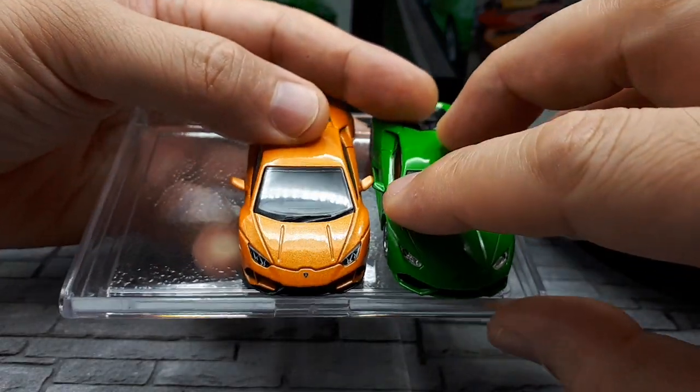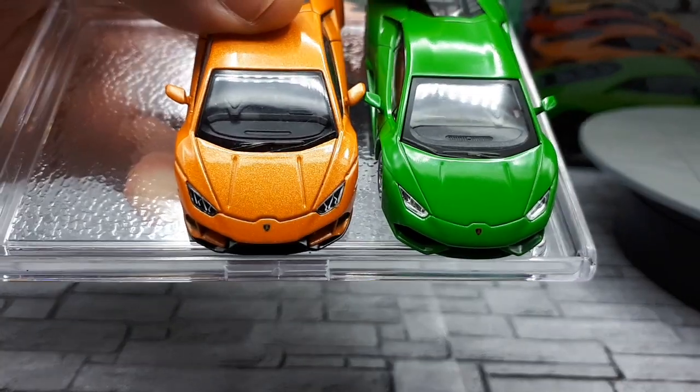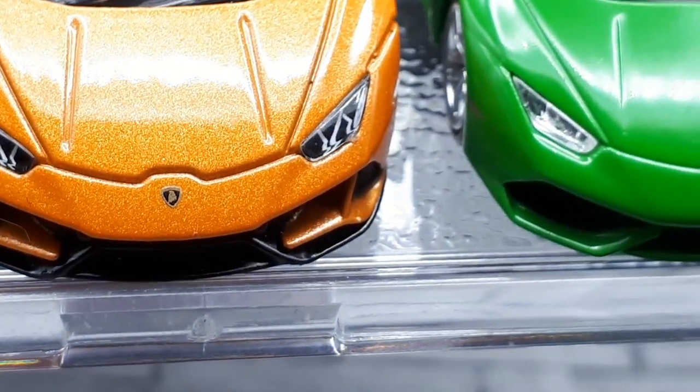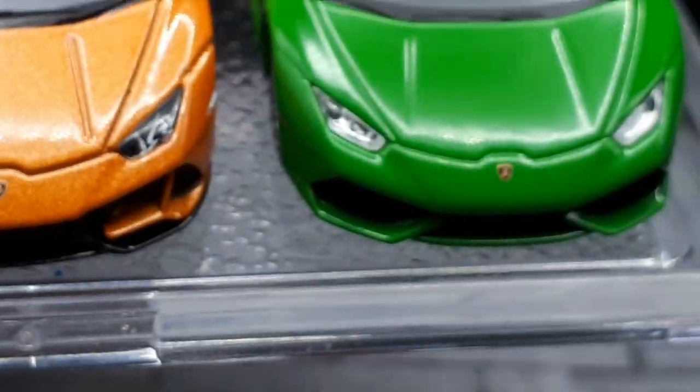Now, let's see about this badge. Boy, I'm going to try to focus on the MiniGT Lambo badge. No, that's a blob as well. So it's pretty even. They're both blobby.